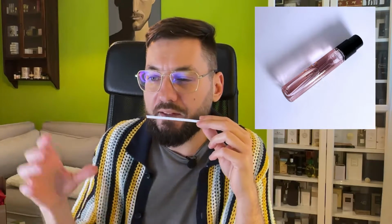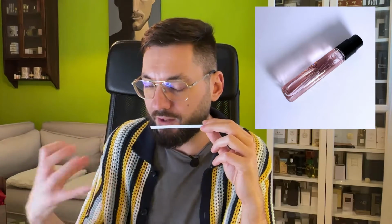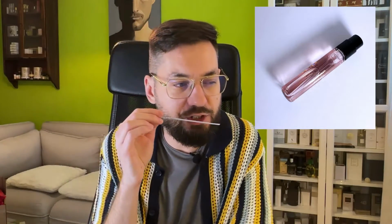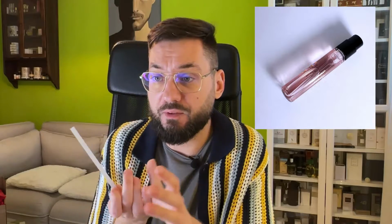So I think the opening was more Musc Noble with the funky rose. But now it's just Rose Barbare. So the rose, as I said, is a very jammy, sweet rose, which is to be expected. You know, the raw material doesn't smell of rose that much. It smells of jammy rose.